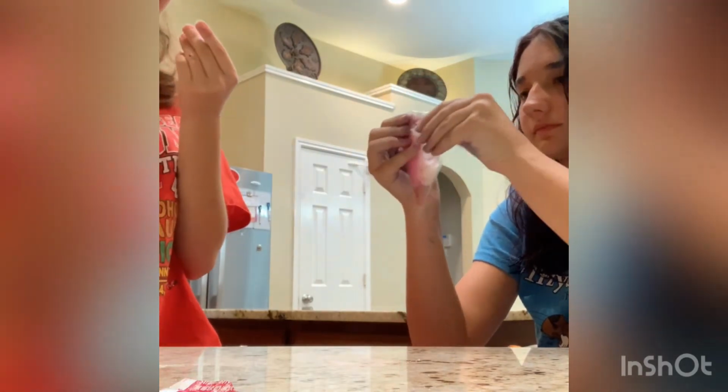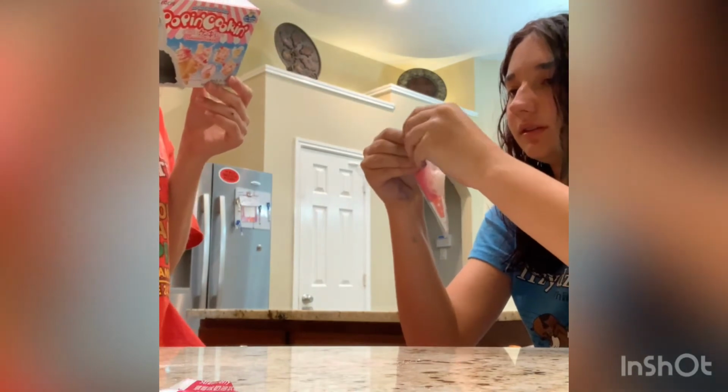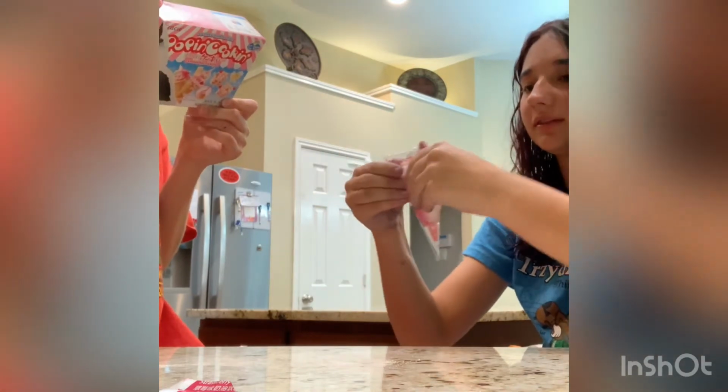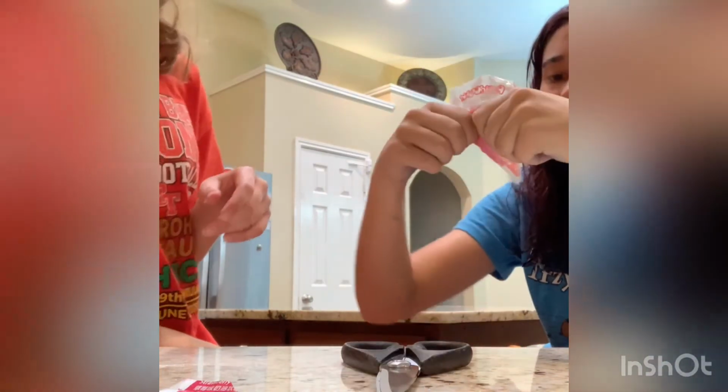Okay. Is this edible? Yes, it's edible, dummy. Are you sure? It tastes like those little crappy things that you used to eat as a kid, like the little stars or whatever. Now we're gonna cut it here. Yeet. This doesn't seem edible.